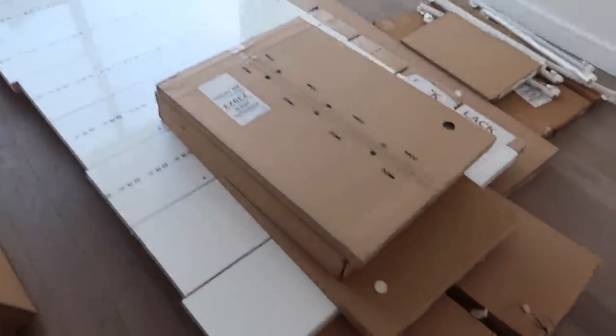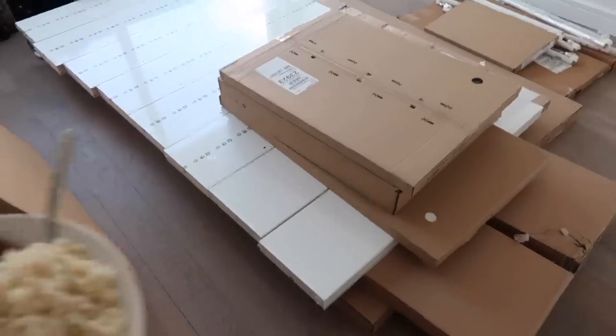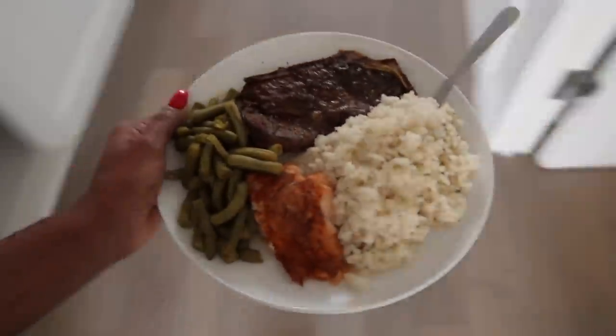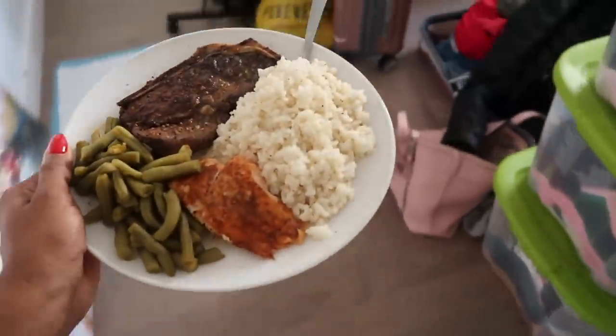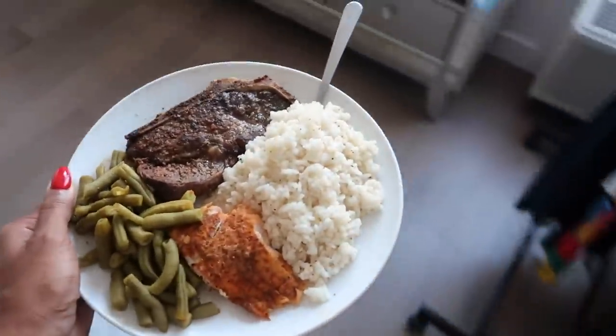So it's all these pieces really high up, so freaking high. I'm super excited to see this come to life. But yeah, I'm about to chill until he gets here and eat my food. My room looks a mess, don't judge it, but this is what I'm doing until he gets here.